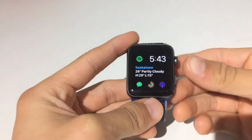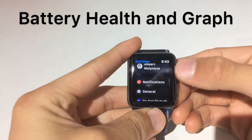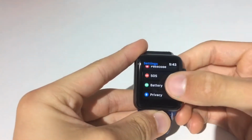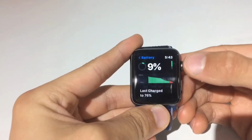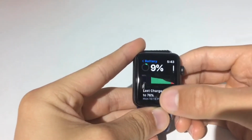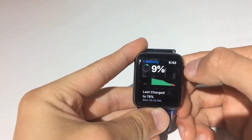So the first new feature is the battery health and graph. If you go into settings here and scroll down, you'll see there's a setting for battery, and if you go into there, you can see when you last charged it, and there's a little graph showing you the battery percentage throughout the day.